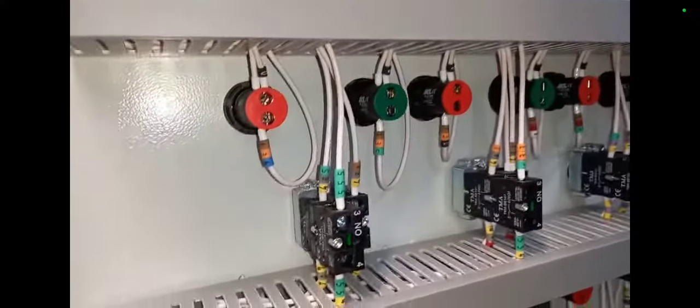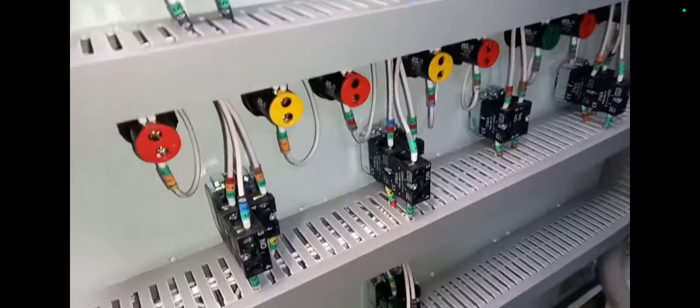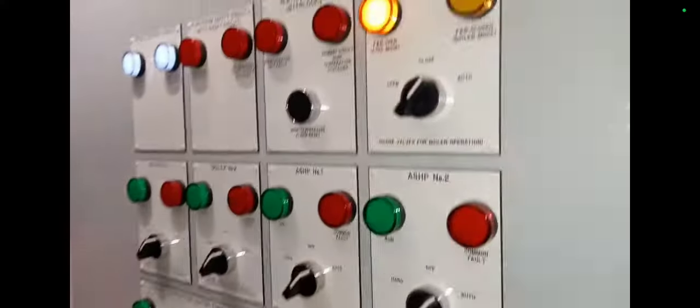The direct digital controller is what we just saw, with your digital inputs and outputs and your analog inputs and outputs. And then here, this is just the back of the display, and here's the front of the display. But you can see this is quite a modern plant room.